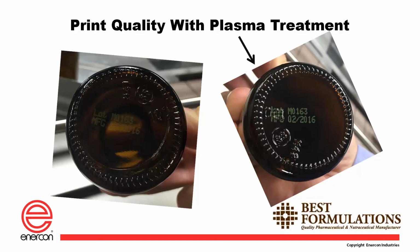And not only was the customer and the consumer happy, it helped us, the quality team. Our own individuals are happy, because as we're checking every bottle for proper lot coding and adhesion, it was an immediate payback for us. Very good results.